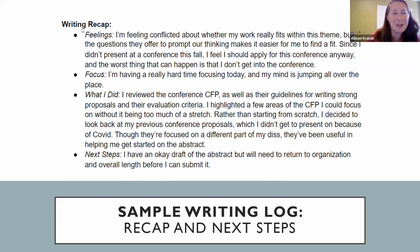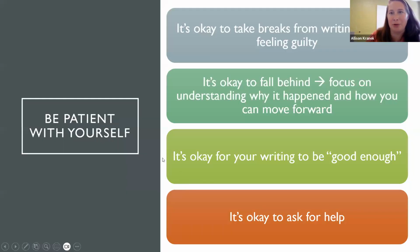So again, this is just one example of what a writing log or writing journal might look like for you, but it gets out all my feelings. It gets out my mental space. And it helps me see that even though I really did have trouble getting work done that day, I still made a little bit of progress and I'm still further along than I was. So I tend to keep these in Google Docs. There are apps you could use. You can use your phone, you can use whatever is useful for you. But it's just another possible tool that you might find helpful in your toolkit.